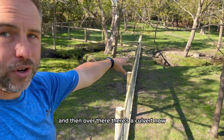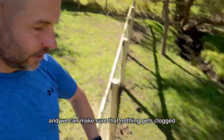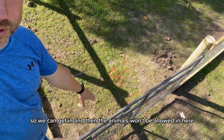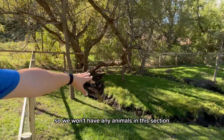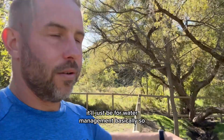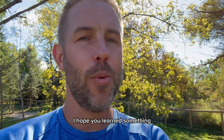And then over there's a culvert now. So it'll be much more manageable when the water comes in, and we can make sure that nothing gets clogged. And look, there's a fence right here too, so we can get in, and then the animals won't be allowed in here. So we won't have any animals in this section. It'll just be for water management, basically. So I hope you learned something.